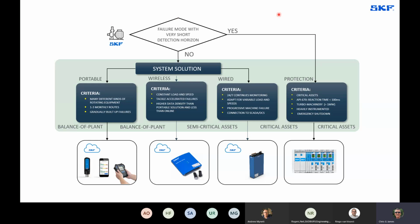But this tree is important to understand in the fact that each one of these classes of device, from whoever's supplying them, addresses particular needs in terms of the failure modes. So you shouldn't try and use a wireless device for a machine that needs continuous monitoring. You shouldn't use a portable for something where the failure mode is going to be in days and hours, as opposed to taking a reading once a month with a portable. So which solution, or a mix of all three, is the best for your plant should be considered in this context.